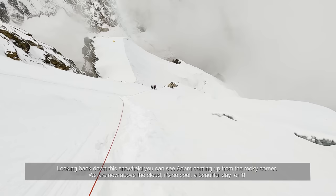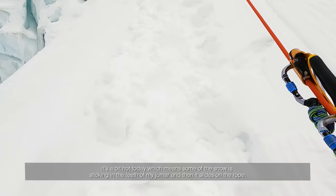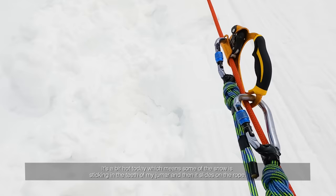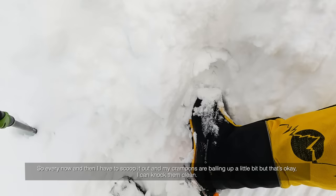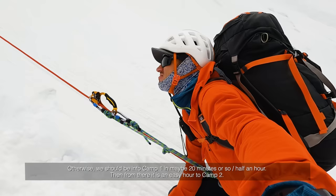And we are now above the clouds. And it is so cool. It's a beautiful day for it. It's a bit hot today, which means some of the snow is sticking in the teeth of my Jumar, and then it slides on the rope. So every now and then I have to scoop it out, and my crampons are balling up a little bit, but that's okay, I can knock them clean. Otherwise we should be into Camp 1 in maybe 20 minutes or so, half an hour, and then from there it's an easy hour to Camp 2.